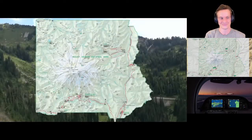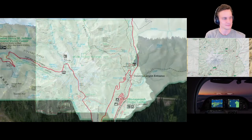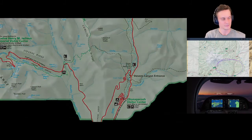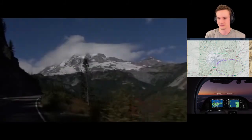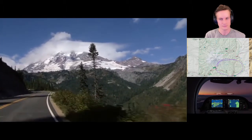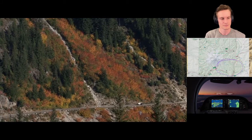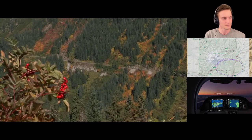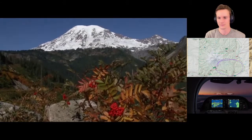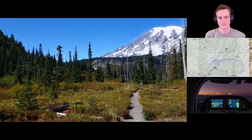The historic Stevens Canyon Road descends from the subalpine meadows at Paradise to the heart of the old-growth forest found in the Ohanapecosh area of the park. Like Paradise Valley Road, Stevens Canyon Road is a popular drive for viewing fall colors, as well as ephemeral waterfalls in spring. As you drive along the canyon, don't forget to stop at some of the pullouts and look back for a magnificent view of Mount Rainier.